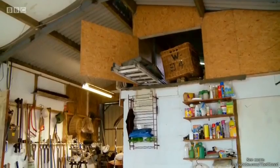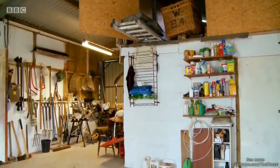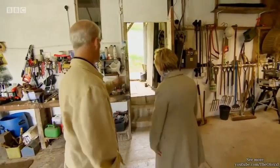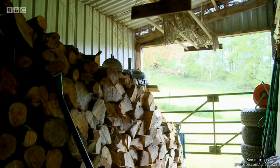This is great, isn't it? A lot of storage space in here, which is nice. Yes, use as garage, workshop, plenty of space, really. And there's more. This area, there's a wood store or something through there. Could be a little stable. From the outside, it didn't seem too much at all, really. Come inside, I mean, a TARDIS, really, in many ways.